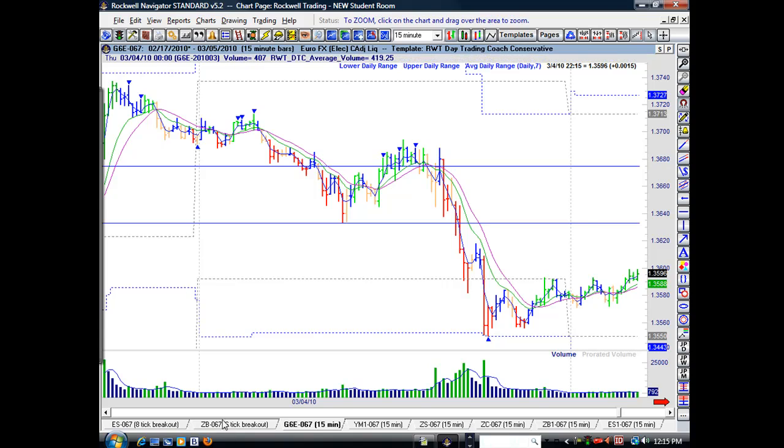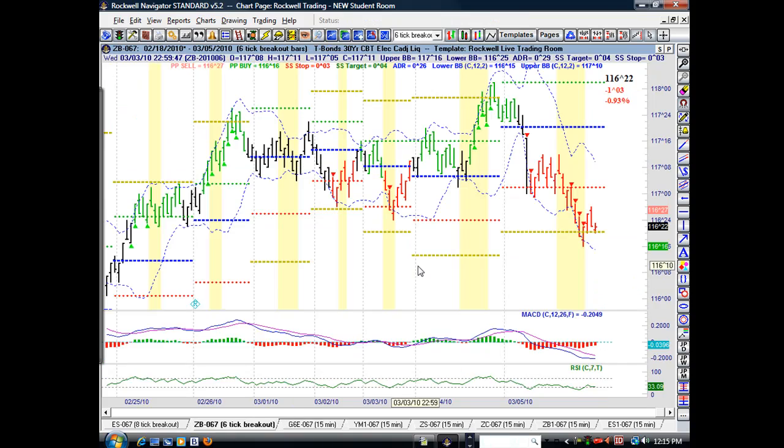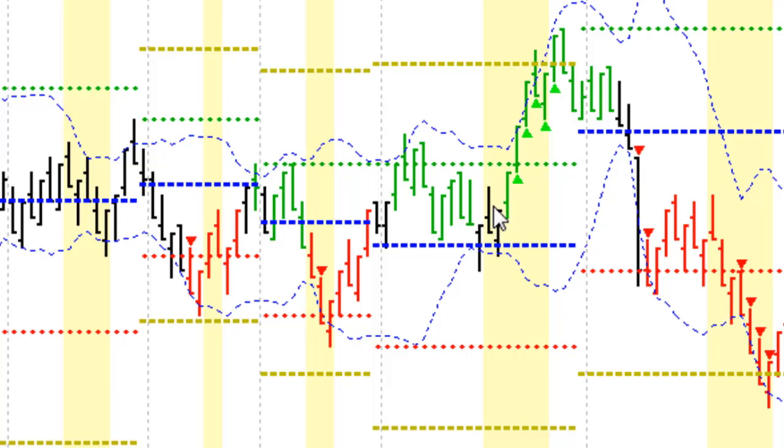Let's take a look at bonds. Bonds was another fun market on Thursday. Bonds here, we see that the market was trading in a range between the overnight high and our pivot point here. We get a nice simple strategy entry at 117.25. This was good for a 4 tick profit on the way up to the R2 pivot there.